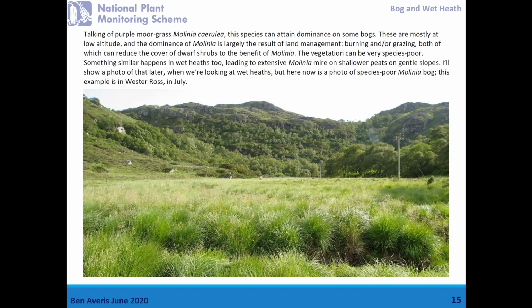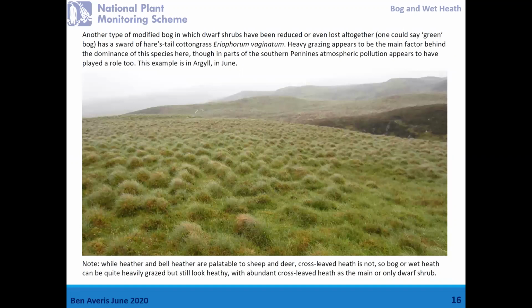Okay, next page, and thinking of modified bog that's been modified through something like grazing or burning. Here's another example where in some situations it can lead to a dominance not so much of purple moorgrass but of the hairstail cotton grass, Eriophorum vaginatum, particularly where grazing has been a very significant factor. So it's caused a reduction, basically the main thing is a reduction in the amount of heather. So it goes from a more browny, heathy looking bog to more of a green bog. And this can happen especially where the previous vegetation would have been the Calluna Eriophorum bog, that's in the slightly drier half of bog, co-dominated by mixtures of hairstail cotton grass and heather.